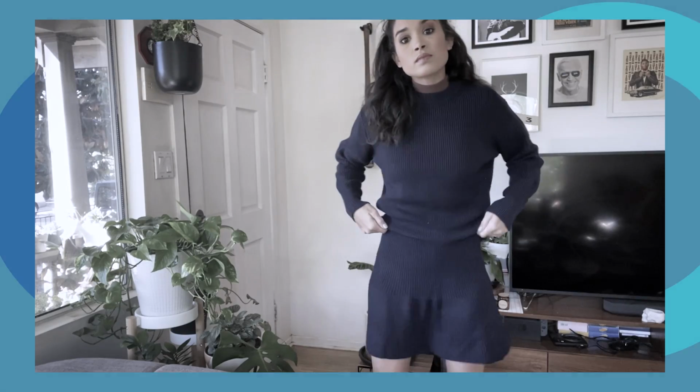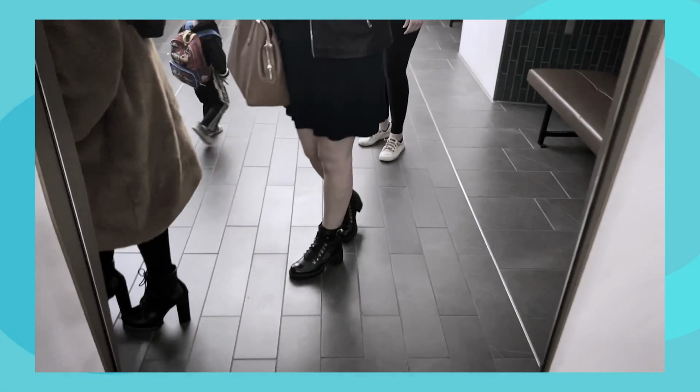Now, don't get it twisted, you guys. We didn't just pick these items. We took these and we lived in them. For the past few weeks, we have been wearing them out. We have been seeing how we would style them, incorporating pieces from our own closets.